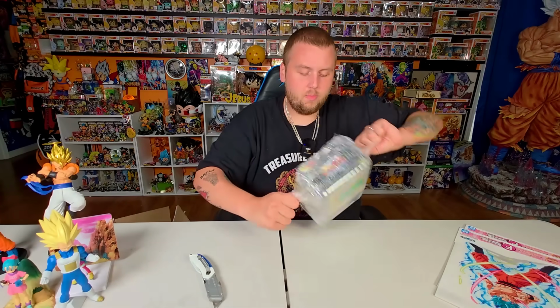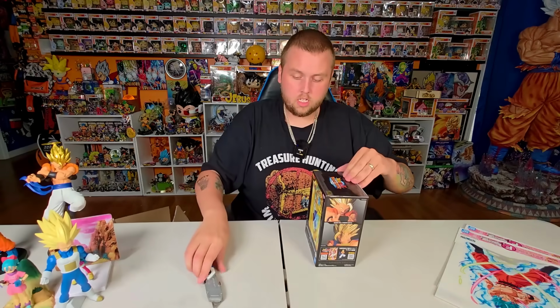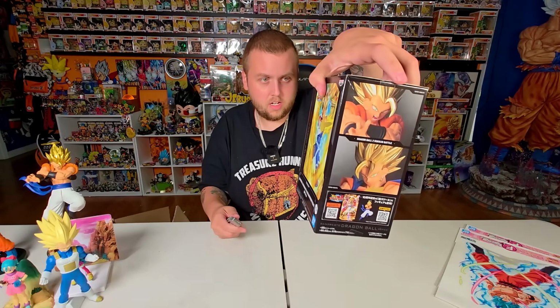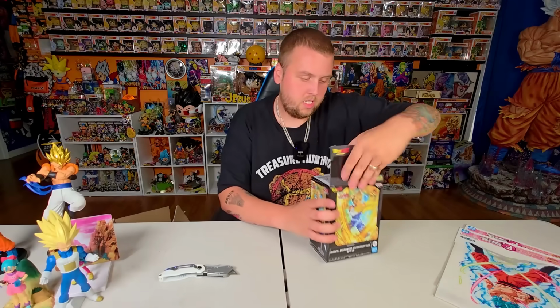Looks like another Dokkan Battle, so maybe, oh, this is Vegito. So we had Gogeta, now we have Vegito to go with it. Let's go ahead and cut this box open and see what this guy looks like too. Come on out. Oh, it's a pair, it looks like. Look, they released them together. You see Gogeta over here, Vegito over here. Let's go ahead and cut them open and see what they look like.